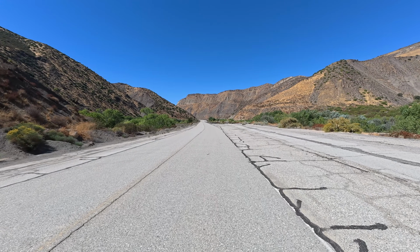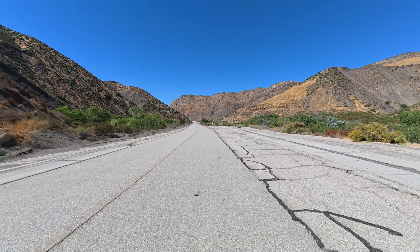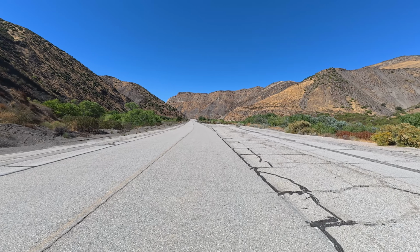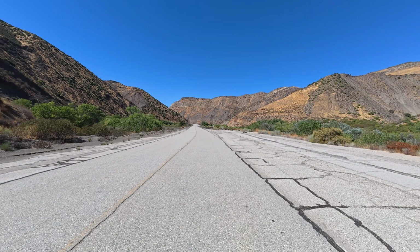It's kind of weird walking right down the middle of an abandoned road and we're the only people around. It's like a zombie movie or something, The Walking Dead. The rest of civilization has just disappeared.